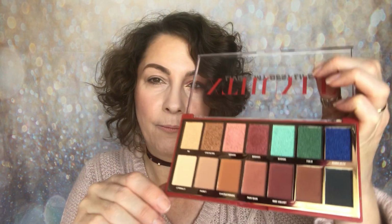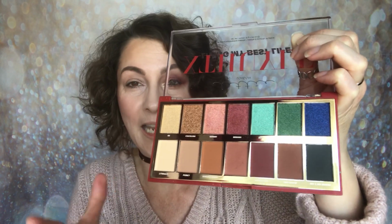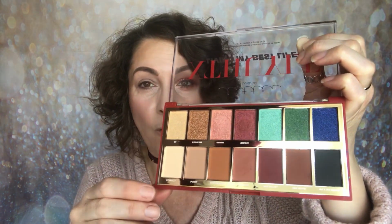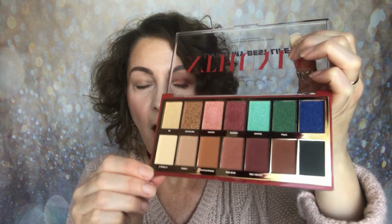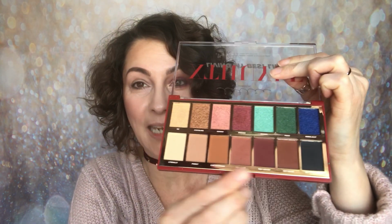Okay, so this retails for £8.95. I picked mine up in-store at Superdrug, but you can also purchase it online at Superdrug too. I really wanted to go for this. Now, it wasn't that I knew who Xthuyle was, because I had seen her about on YouTube, but I hadn't actually watched any of her videos. So it was the fact that this palette actually drew me in from the bottom row particularly.